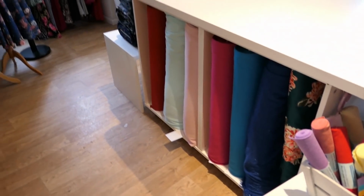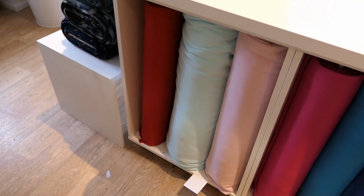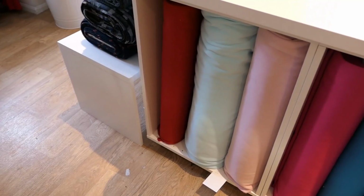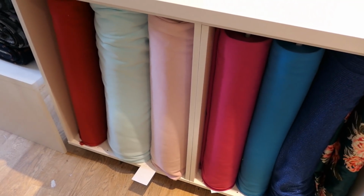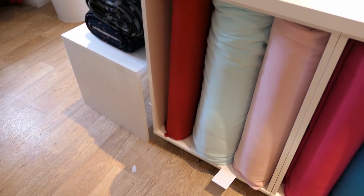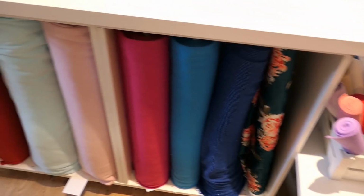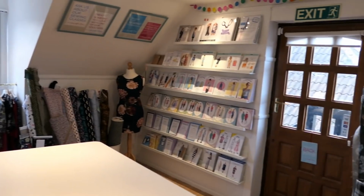This side of the cutting table we've got our super squishy, super soft sweatshirting, so it's like fleece backed in these lovely colours. We have got bright pink, turquoise, soft rose pink, soft mint, red, and then a couple of other jerseys under there.